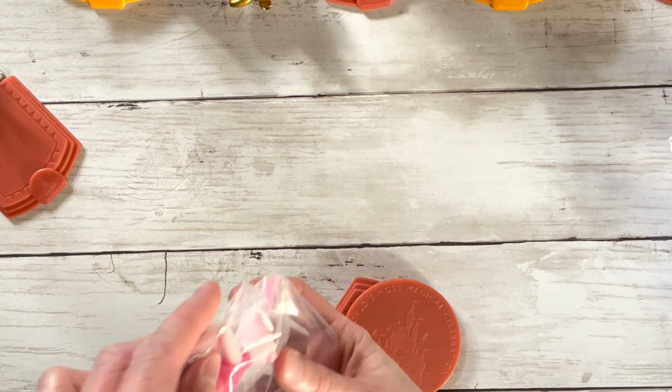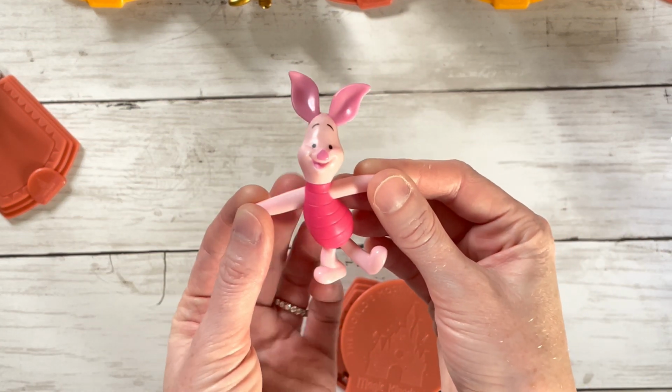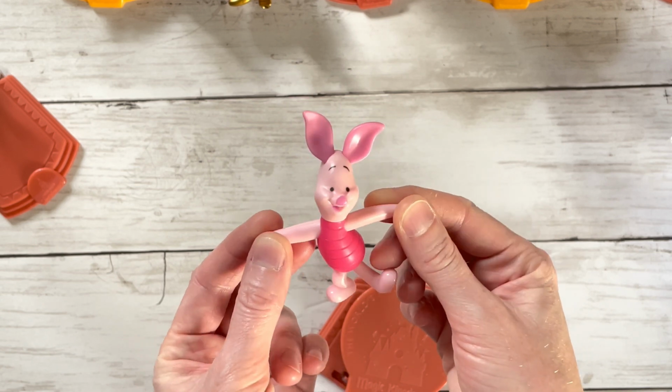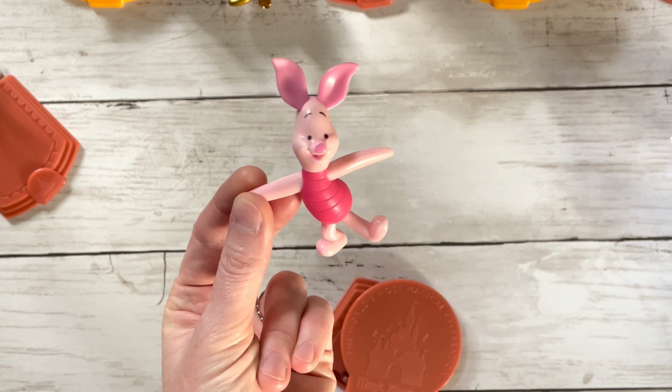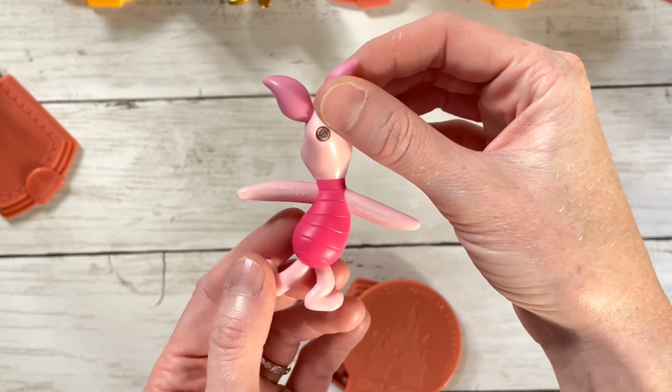Number 19 is Little Piglet. And Piglet is on the Magic Kingdom base. So here's little Piglet. I really want to try to find Winnie the Pooh. I haven't found him yet, but I couldn't say no to Piglet. He's just adorable. All right, so that's Piglet.